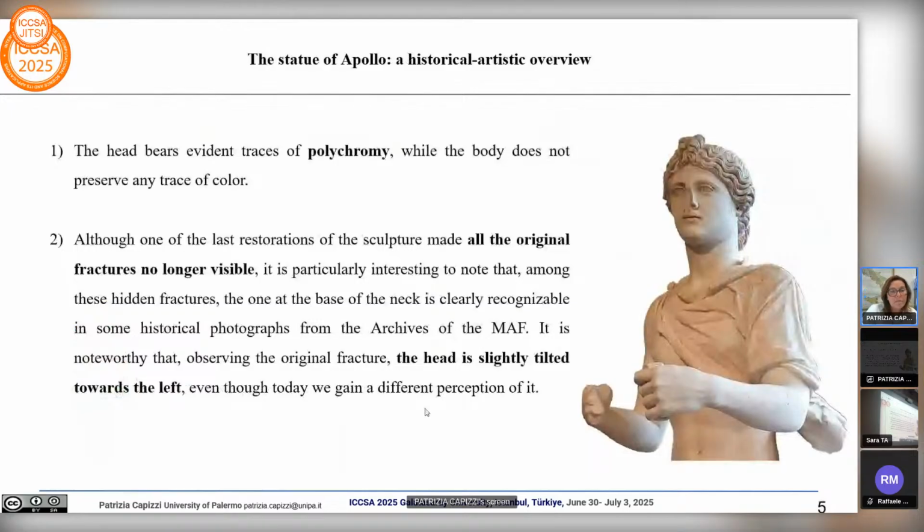As we can read in the most recent guide of the collection housed at Villa Corsini, the head is almost certainly original because, besides being compatible with the rest of the figure in terms of its size and type of marble, it reveals an irregular fracture line at the base of the neck that coincides perfectly with the one on the bust. However, in our opinion, the hypothesis that the head belonged to this statue from its origin is not yet totally convincing, because of the following feature. The head bears evident trace of polychromy, while the body does not preserve any trace of color.